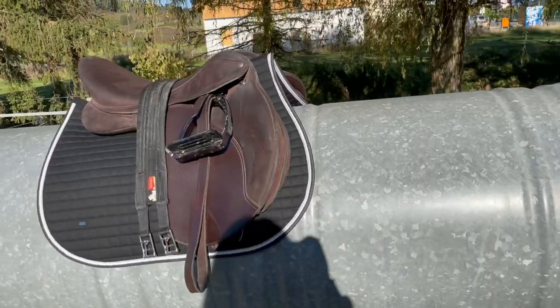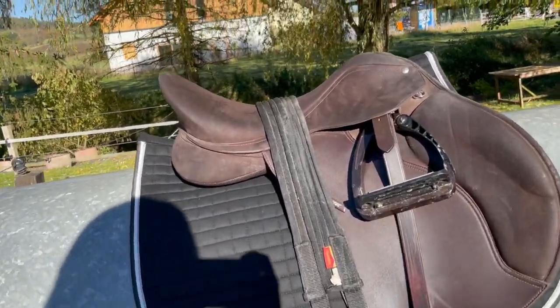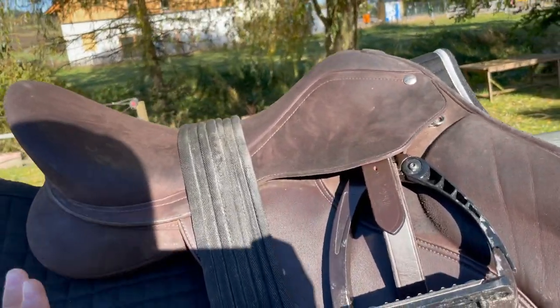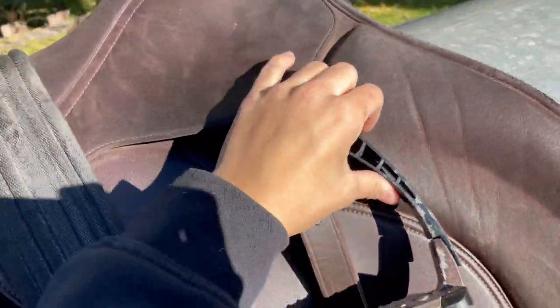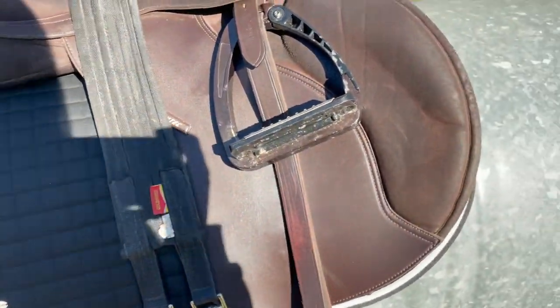So yeah, right, so this is my saddle pad with my saddle. Just a quick tour of my tack. I use a Wintec all-purpose saddle with the Acavio stirrups that have the emergency release. I use just general leather stirrup leathers. And I put it like that. It's the Wintec 2000, if anyone's wondering.